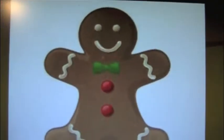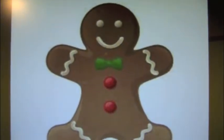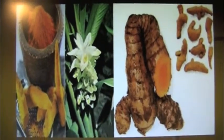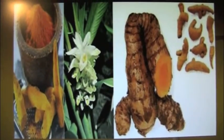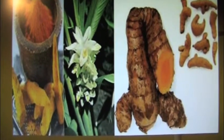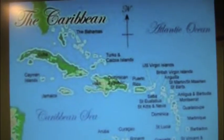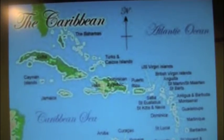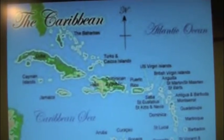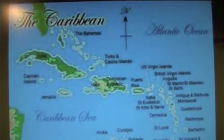Queen Elizabeth I of England is credited with the invention of the gingerbread man, which became a popular Christmas treat. Ginger is in the same family as turmeric and cardamom. It is native to Southern Asia and has long been a staple addition to Asian cuisines. Ginger is quite popular in the Caribbean islands, where it grows well in tropical settings. Jamaica currently provides most of the world's supply, followed by India, Africa, and China.